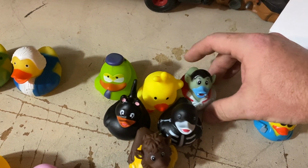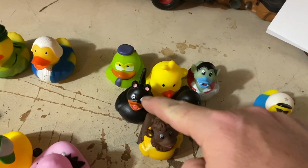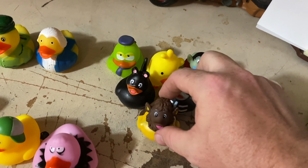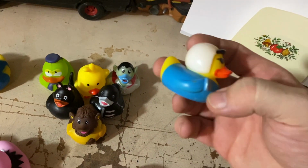This is another one of our Halloween things. We got the Dracula duck, skeleton duck, another black cat, and the werewolf. Remember, that's Michael J. Duck. So all of those headed out to our buddy Angel. Thank you so much, my friend.